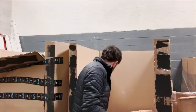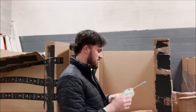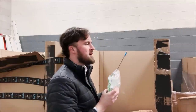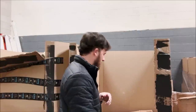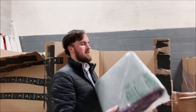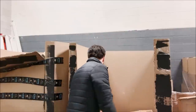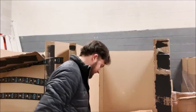What in the world is that? A whole bunch of little stuff in there. This is not one of them, but this is some sort of car part or something. I don't know. Probably no value. This looks like a padded floor mat, like for a bathroom. This is really light. There's like nothing in here.